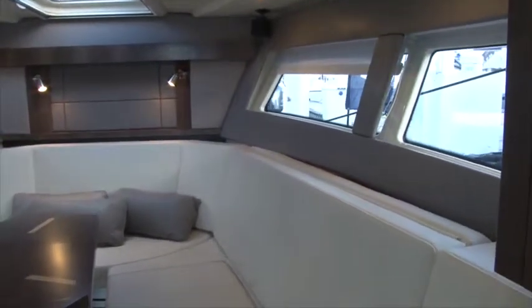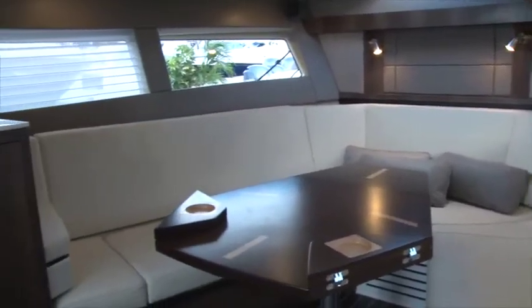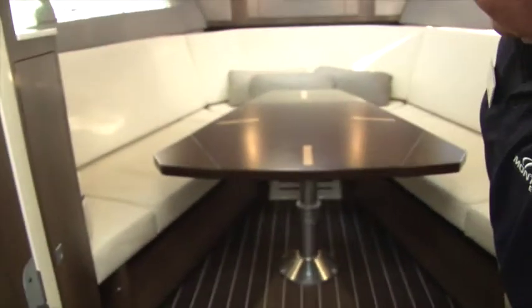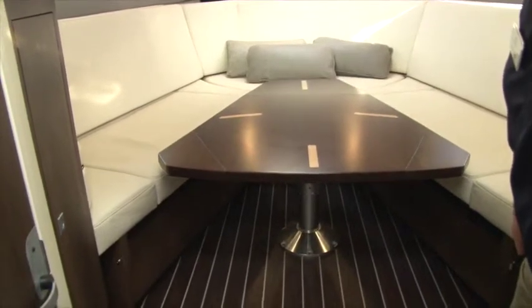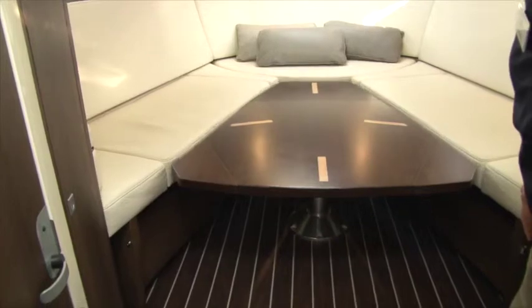We can use either Mercruiser or Volvo. Either one. Gas, and right now we'll probably have a diesel option too. With a diesel, it will be Volvo diesels. This particular boat here has 8.2s in it. It's powered to where it's going to be running in the mid-40s, which is very comfortable for this size boat.